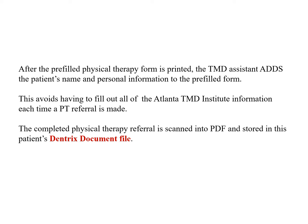So again, after the pre-filled form is printed out, the TMD assistant adds the patient's name and personal information to the pre-filled form, like patient's telephone number, whatever it might be. This avoids having to fill out all of the Atlanta TMD Institute's information each time a physical therapy prescription referral is made. The completed physical therapy referral form is scanned into PDF. So you fill out the name, you fill out the date, you fill out how often they need the therapy, and you're done with the form. Now you scan it in a PDF.